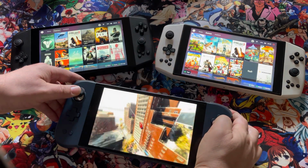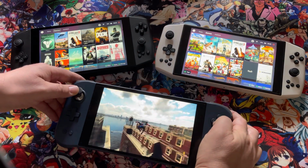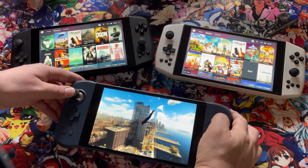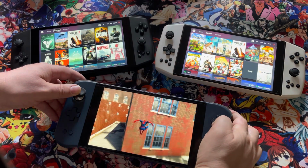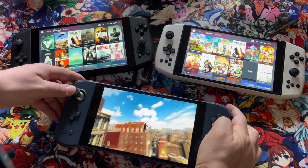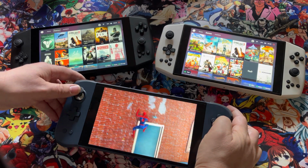It's come out a year after the other ones, and it's slightly bigger, but it's also molded better, so it feels better in the hands. Another improvement is the hall sensor sticks, which feel great, so much better than the previous ones. Not that they were bad. And generally the controls just feel more responsive and more comfortable to use.